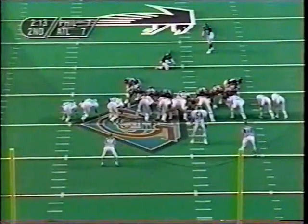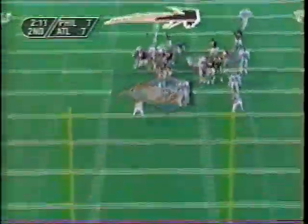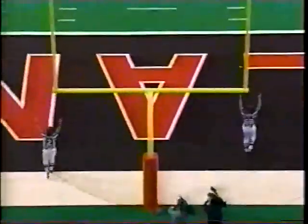Here's Norm Johnson to try from 49 yards out. Hit 5 in a row. Make it 6 in a row from 49. Norm Johnson. And the Falcons recapture the lead. 10-7.